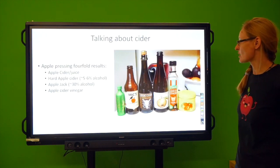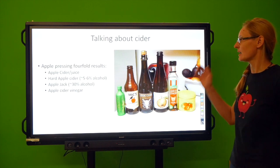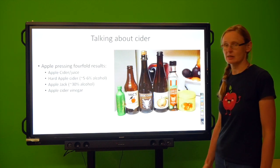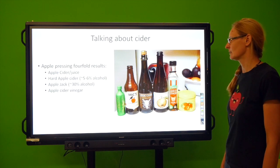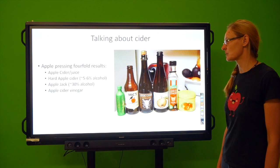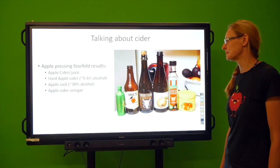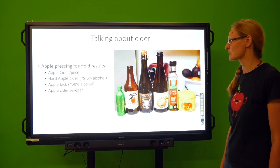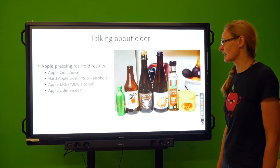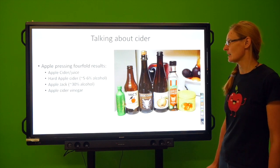Talking about cider, I'm going to jump into a little bit of a modern day thing. Cider back then and now: apples can be pressed for a fourfold result. So you have your apple juice or apple cider, then you have your hard cider, which is fermented to anywhere between 5 and 8%. It really has to be legally under 8% to be considered a cider. And then you have applejack, which is a hard alcohol like apple wine or brandy. And then apple cider vinegar.